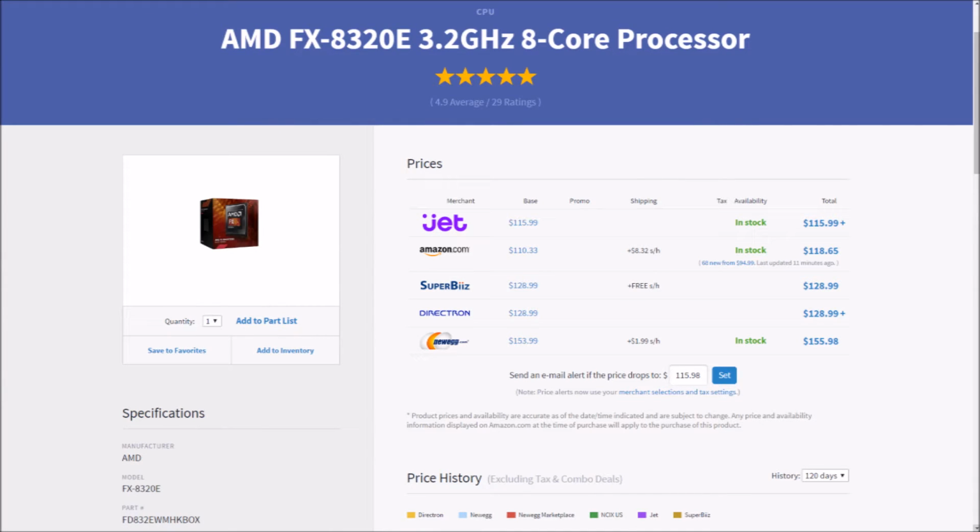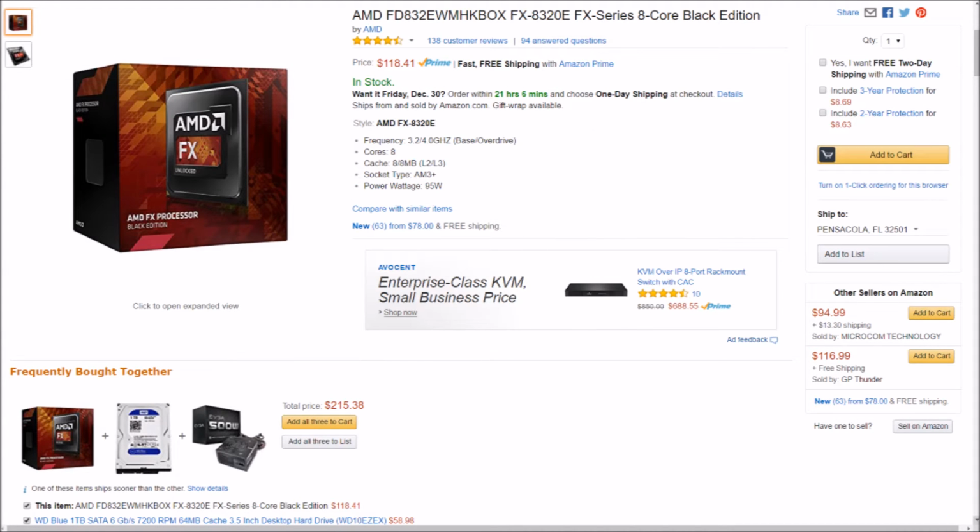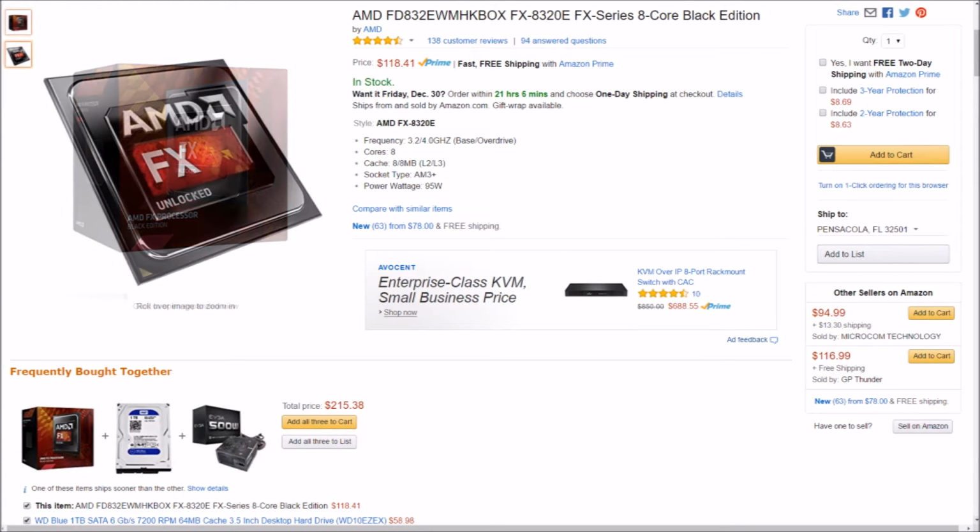First up, let's pick up an FX-8320E CPU. We've got 8 cores with a 4 GHz turbo right out of the box, with 16 total megs of cache. This sweet little gem of a chip is a direct competitor to the Core i3-6100. It's a bit slower in single-threaded applications, but it has some brute force power when it comes to multi-threading.